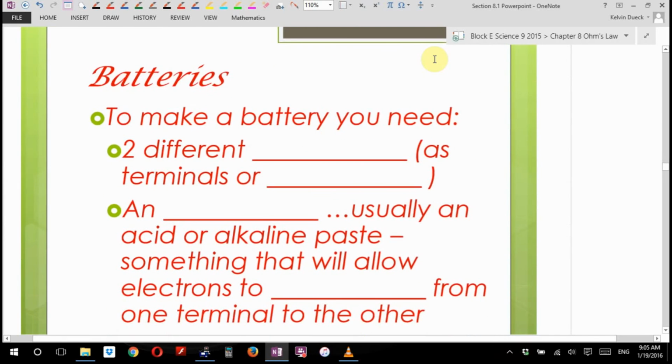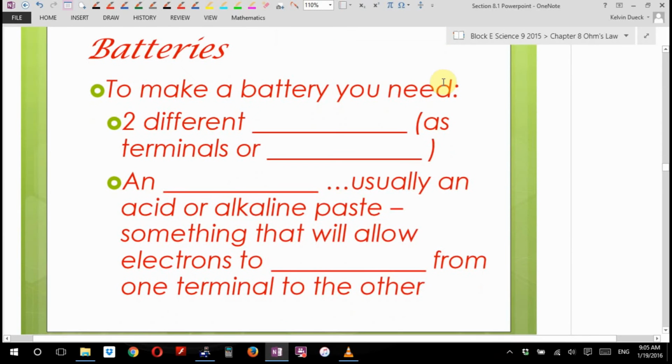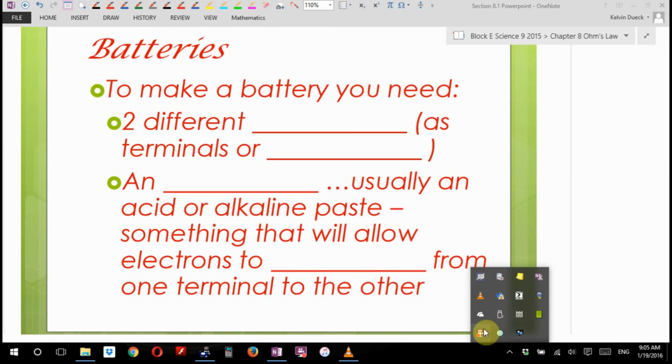Batteries. To make a battery, what do you need? If you were to take apart, let me pause the video for 1 second. I don't have my props ready, Mr. Dewick. That's silly.